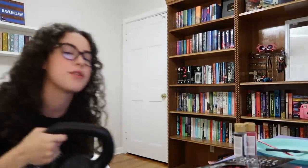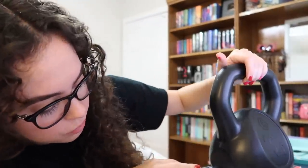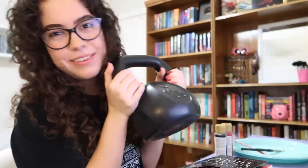I also have right over here, oh my gosh, it's so heavy, but I got my sister's kettlebell. Is that what they're called? I don't know. It's 10 pounds though, so I think it's going to be good with keeping the pages nice and together so that I'm not accidentally painting between the pages. I think that's all I need. I hope it's all I need because I am ready to get to painting.